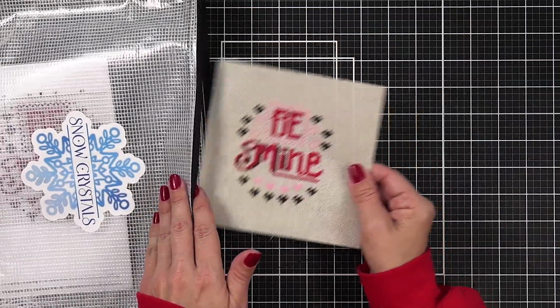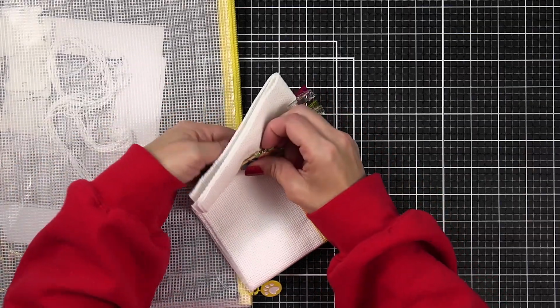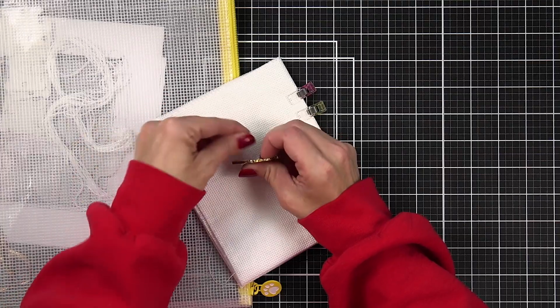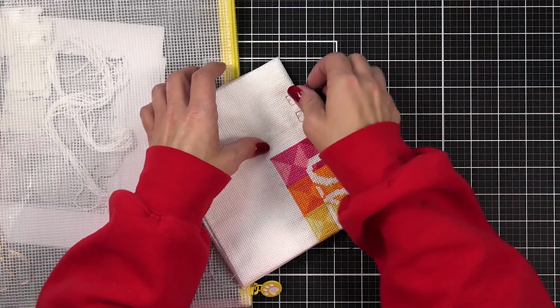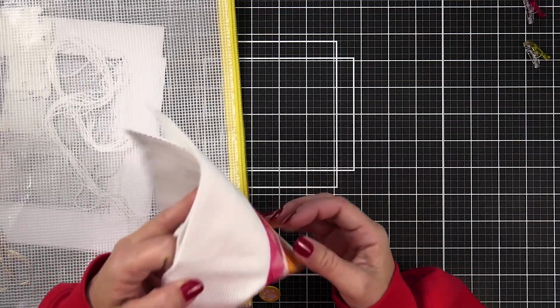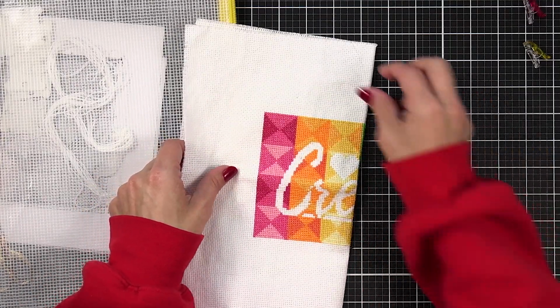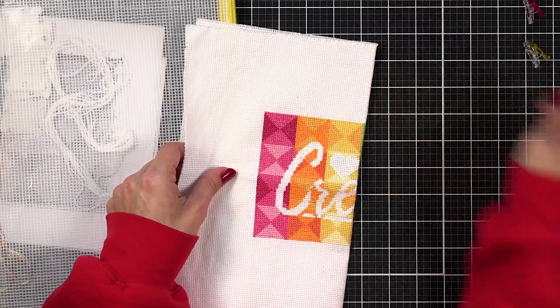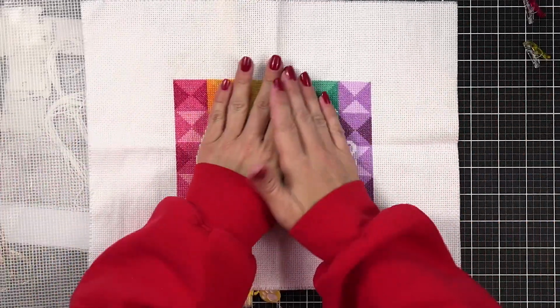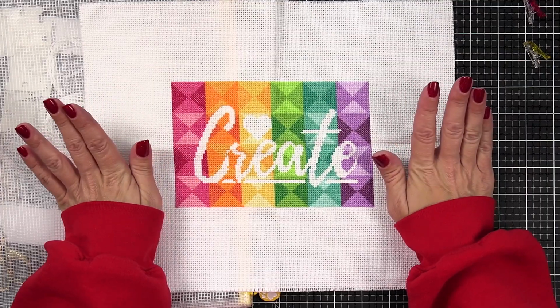So it happens. Another one you may remember from the beginning of the year when I started my Flosstube stuff was the Create. I did work on this throughout the year, and I do have all the colors technically finished. Don't mind the dog hair. It's literally everywhere. So that came out just beautiful.